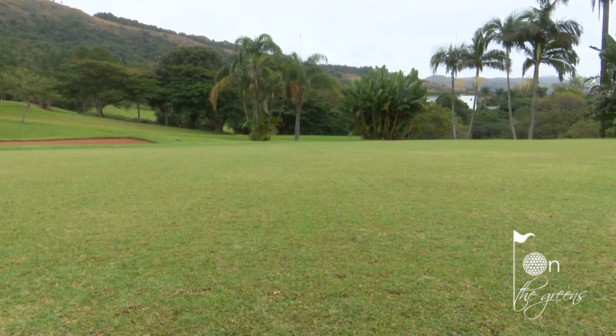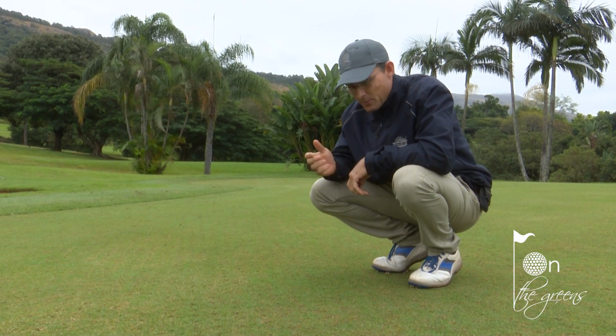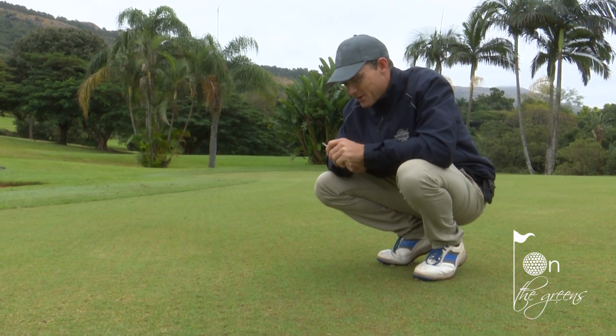What I want to explain a little bit is also the grass that we're using, because some people say, how difficult can it be to be a greenkeeper? You put water, you put fertilizer, and you cut the grass. So I want to give you guys a little bit of input.